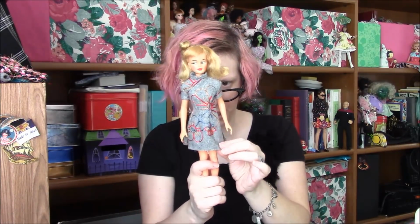But with this cloth, several years ago I made a dress for it that I no longer have, but I realized, hey, I think I would like to recreate that dress. So that's this, and this is one of the patterns I shared.